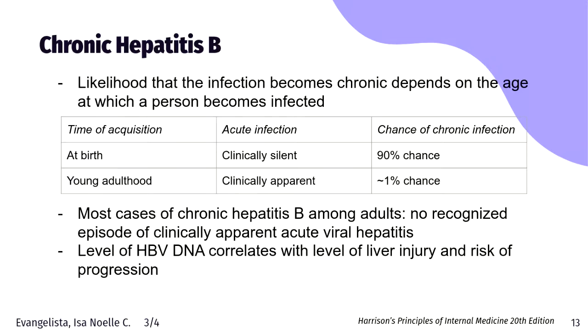Now, most cases of chronic hepatitis B among adults occur in those individuals who actually have no recognized episode of clinically apparent acute hepatitis. It is also important to remember that the level of HBV DNA will correlate with the level of liver injury and the risk of progression. There are two types of chronic hepatitis B, and these are HB antigen reactive and HB antigen negative, which will be further discussed later in the serology part of the discussion.